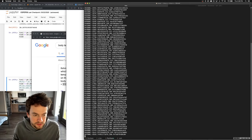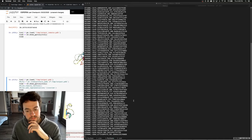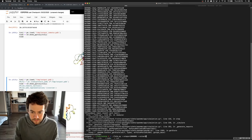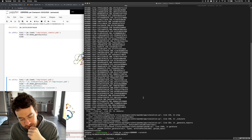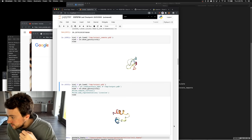How's this protein doing in the not unfolding department? It does not unfold. I couldn't spell scratch. All right. Who knows why my protein don't fold?